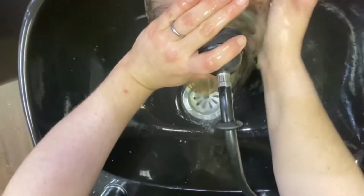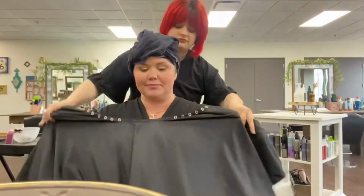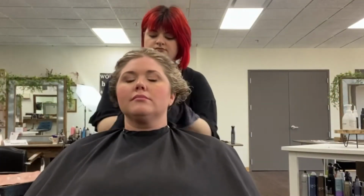Whether you wash once or twice, we recommend lathering well and leave that last shampoo on for about 5 minutes just to get the cuticle open, and rinse that with plenty of warm water. When you're finished shampooing, cape and drape your client as you normally would for any service that you perform, and give her a good towel dry.